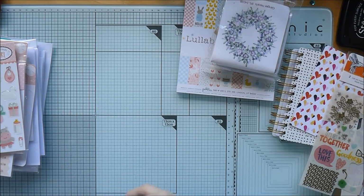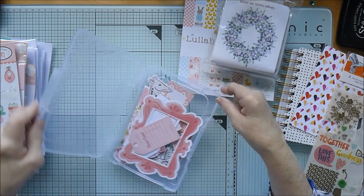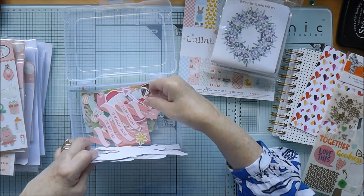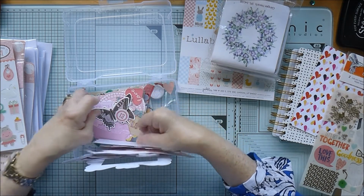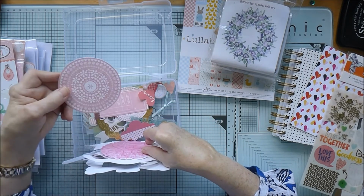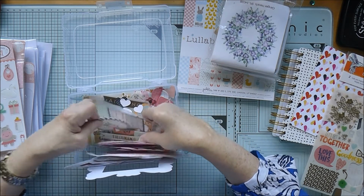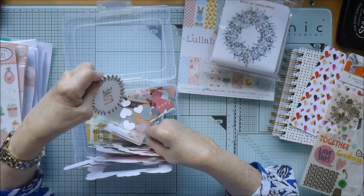I've got a box here. I've gone through all my stash of ephemera, and I've just picked out loads of bits and pieces that I thought might work for a baby. And again, some of them might be a bit big or a bit bulky for the little book, but they will work on my scrapbook pages as well. So quite a lot of pink, but also a few other things. Little sayings, thinking of you. That's from the Wonder collection by Crepe Paper.